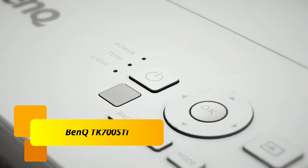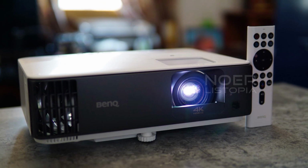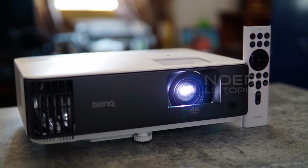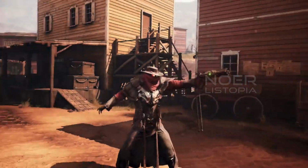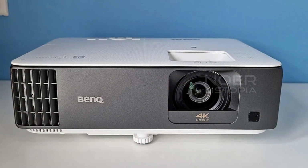Number 5. BenQ TK700ST. One of the standout features of the BenQ TK700ST is its built-in Google TV. This makes it easy to stream your favorite content without having to connect any additional devices. And with its fast refresh rate and response time, it's the perfect choice for gamers who demand the best performance.